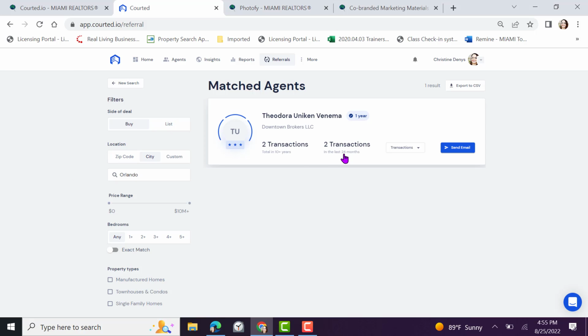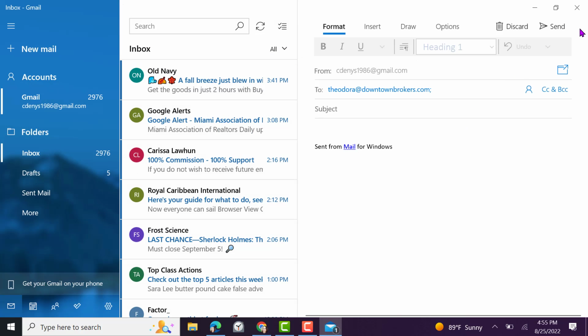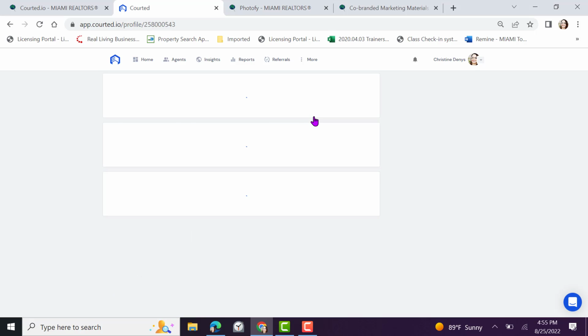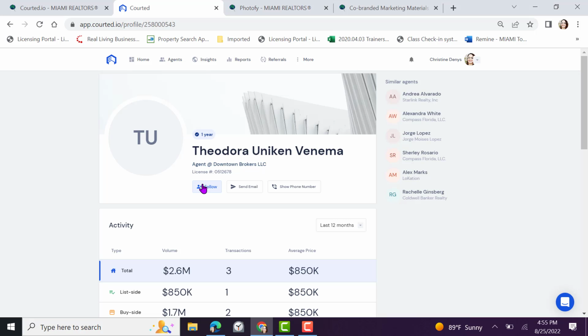From here, I'm able to see that there is an agent that I can connect with. I can see his number of transactions. I can click on the drop-down arrow for additional information, and I can also click on send email so that I can connect with them regarding a possible referral. If I click on their name, there's more options that you have. You can always follow, send email, or give them a call. All right, so we want to have a completed profile. It will increase your potential of getting more referrals.